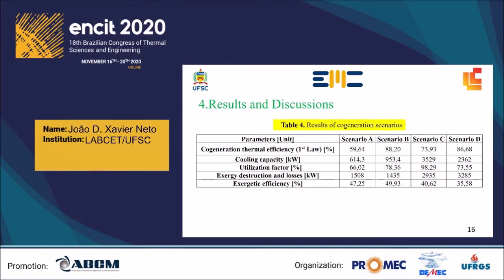Now we have the evaluated parameters: cogeneration thermal efficiency, cooling capacity, utilization factor, exergy destruction and losses, and exergetic efficiency. Among the four systems, scenario B showed the highest thermal efficiency of cogeneration, because in this scenario we can recover more energy of the combustion. The scenarios with heat recovery steam generator have restrictions related to the pinch and approach points.